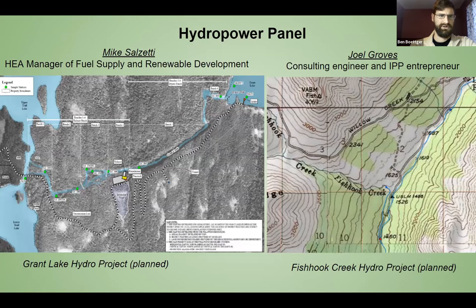So we'll get our panel started. We have Mike Salzetti from Homer Electric, who's been spearheading the Grant Lake Hydro Project, which you'll hear more about, and Joel Groves, who's been a consulting engineer on a number of hydro projects, and also is developing the Fisher Creek Hydro Project near Hatcher Pass as an independent power producer. So if we can stop sharing and hand it over to them.